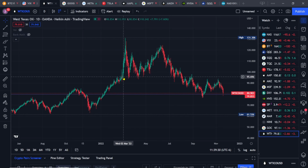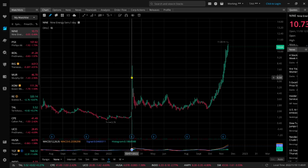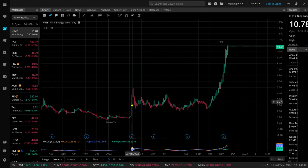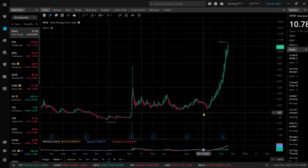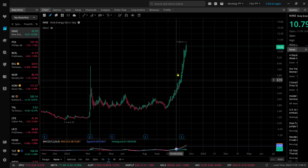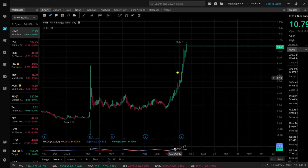Now, look at this. We had a spike back in March, right? That's when Russia was right next to Ukraine. We had this spike. Let me show you what crude oil does to your oil stocks. See this big pump? This went from $1 to $8. That's what crude oil can do if it pumps. Look at this run. I actually made a video about this in October, calling this out. And if you got that video, I am so happy for you. You multiplied your money by 5.